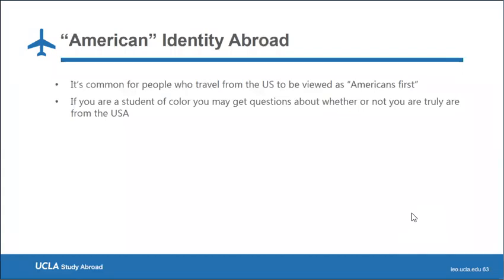If you are a person of color, you will likely get questions about whether or not you are truly from America. So people may not think of you as American, which can be upsetting if you identify as such.